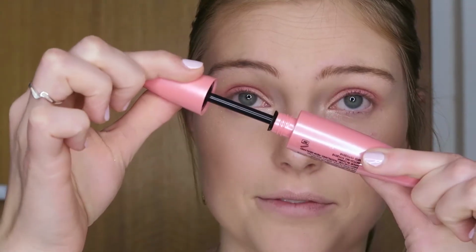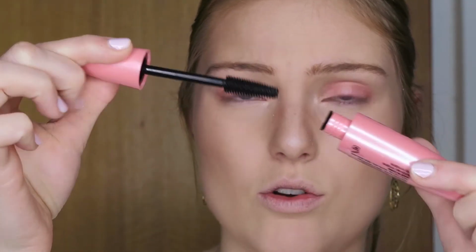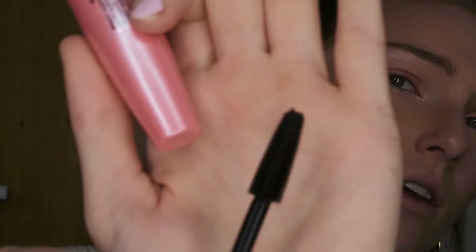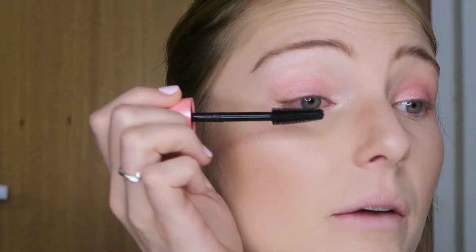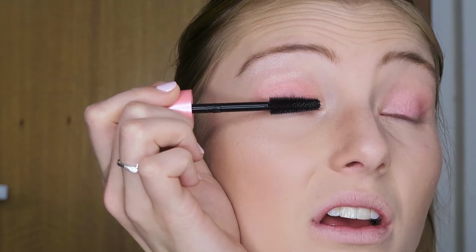Okay, so there it is. Cute little pink shiny packaging. If it will focus. There you go. And it just says Volume Mascara Black. Moment of truth. Oh, she's rubbery. Let's have a look at that. You can kind of see, they're very densely packed brushes. And it's, yeah, rubber. Okay. Let's just see what this mascara does.